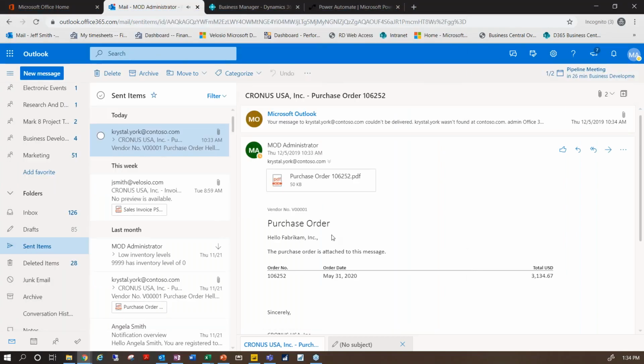Now, if you had workflow that was established inside of Business Central, then even working in Outlook would follow the rules that you've set up in Business Central. So if there's a workflow approval process on purchase orders, then that rule would have to be followed without any kind of argument about it.